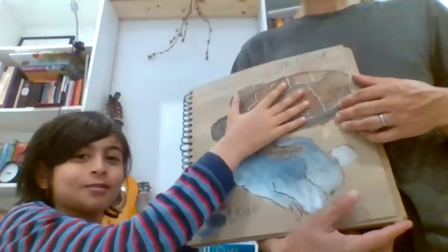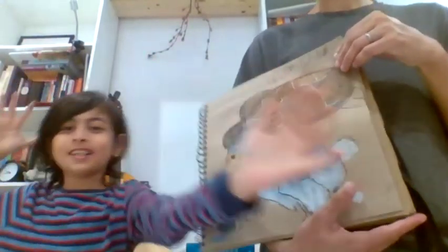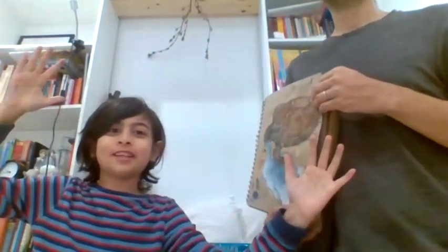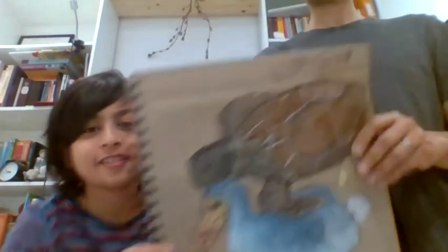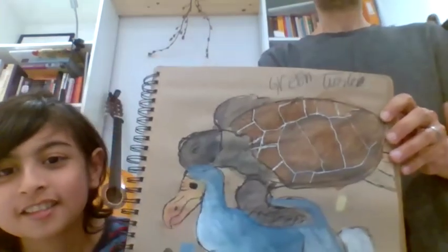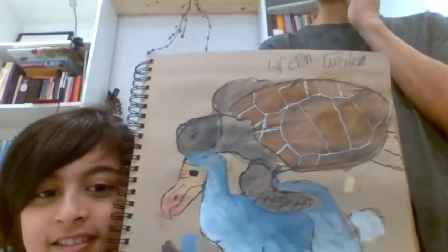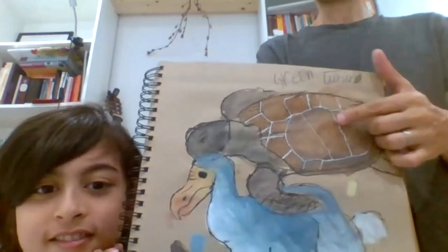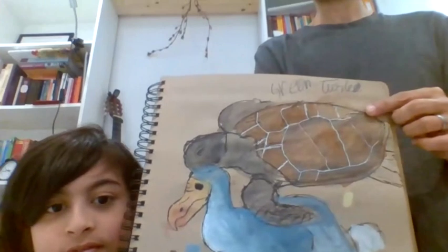And this is the green turtle. It was a little smaller than me, but I heard in a book that it weighed at least 65 kg. I couldn't believe it. Ah, that's cool. And also, let's go back to that sea turtle page there. I like the way you're handling those scutes on the shell there, showing those ones kind of going back in the middle.